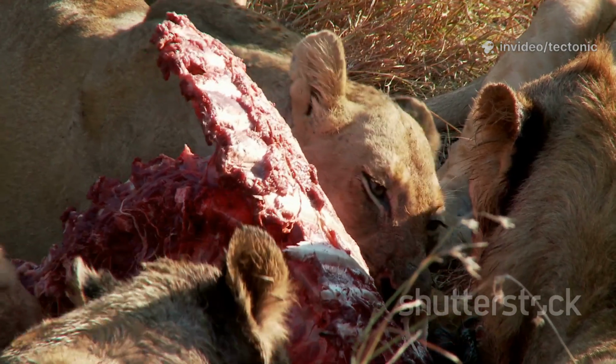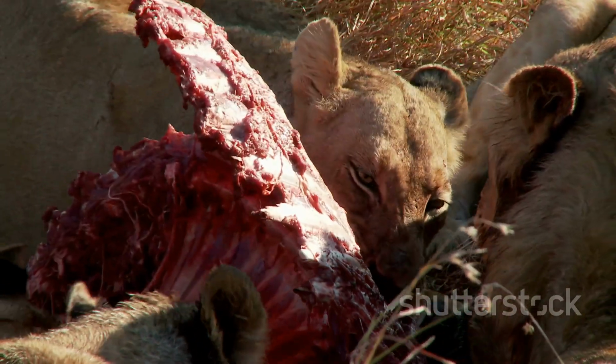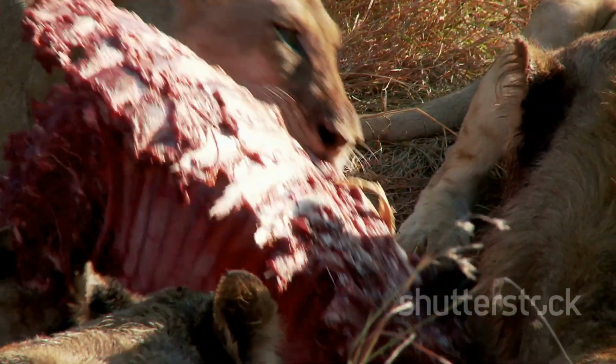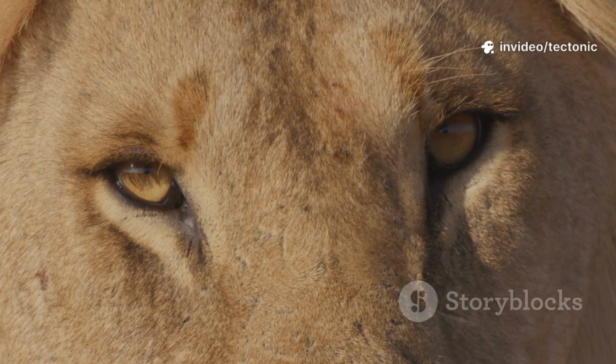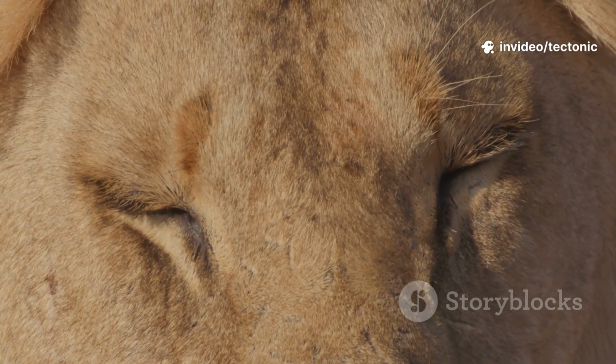And then there is the jaw, a formidable weapon capable of delivering a powerful, suffocating bite to bring a hunt to a swift and decisive end. Every part of the lion, from its keen eyes to the tuft on its tail, is a masterpiece of evolution.